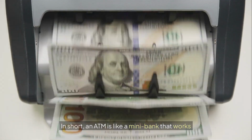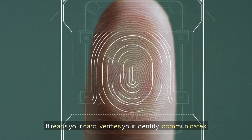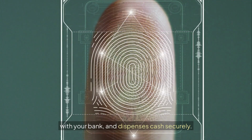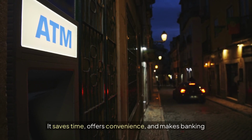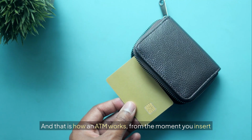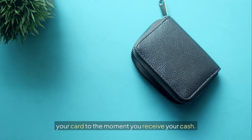In short, an ATM is like a mini bank that works automatically. It reads your card, verifies your identity, communicates with your bank, and dispenses cash securely. It saves time, offers convenience, and makes banking possible anytime, anywhere. And that is how an ATM works, from the moment you insert your card to the moment you receive your cash.